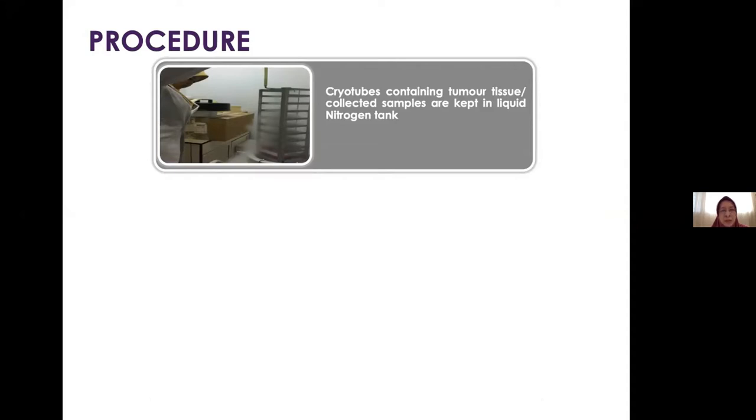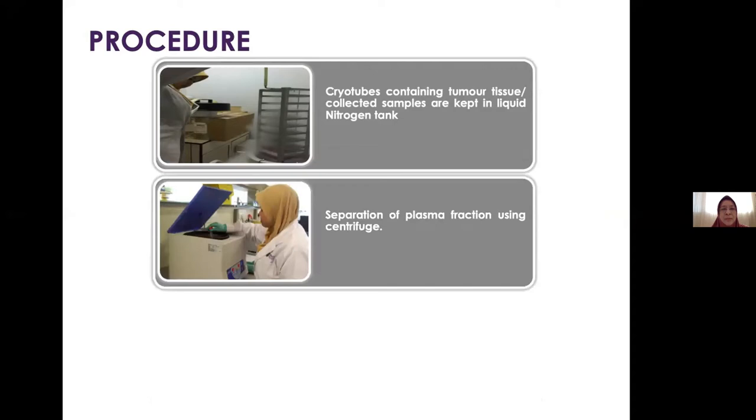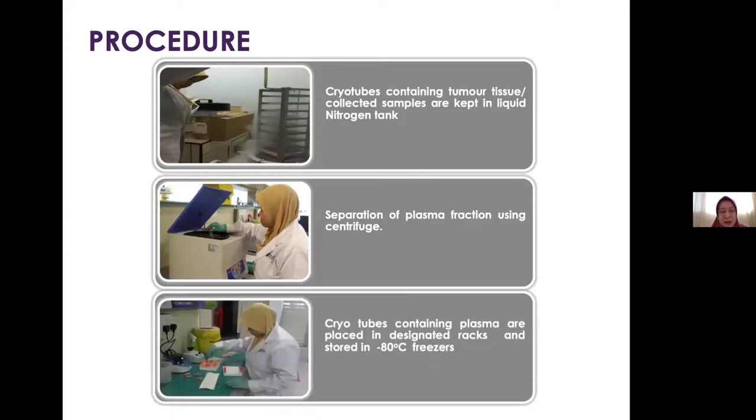But basically, tissue was kept in liquid nitrogen tanks. And for those doing proteomic work, the plasma fraction was extracted from the patient's blood, and that was kept frozen in our minus 80 freezer.